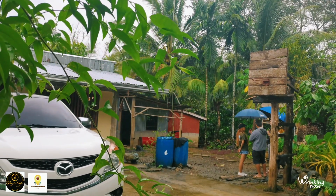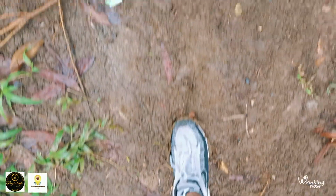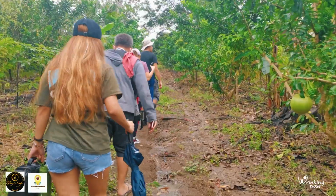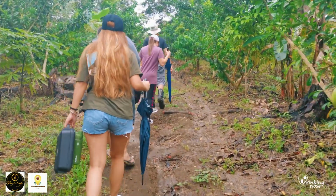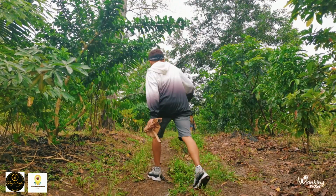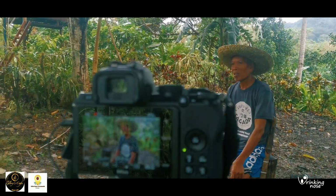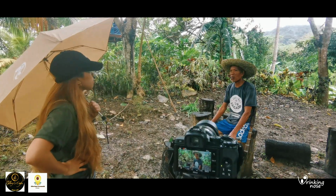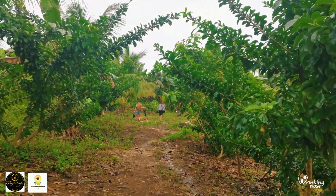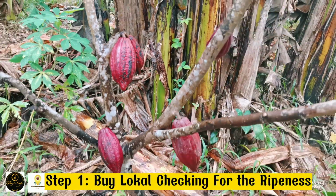So we've arrived at our destination, Glorious Grounds of Dingle. Medyo maulan-ulan pero tuloy pa rin ang coffee and cacao picking trip sa ila farm. Ang tip ko lang para hindi madanlog, step ka mo sa mga dahon. Isa gid din sa mga bucket list ko ang cacao and coffee harvesting and processing with the assistance of the local farmers. For coffee and cacao harvesting, Step 1, checking for the ripeness.